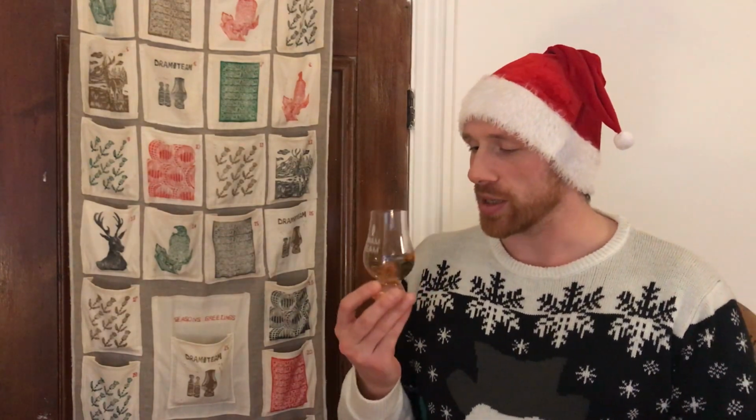So it comes from that unusual still, but it's quite simple in that it's only one style of new make and it's unpeated. It's very light and fragrant, a lot of fresh notes to it, fresh fruits and kind of hay. And the other reason I think this is interesting is the Madeira cask finish. I don't know the details of how long it's finished, but I do know that I really love a good fortified wine finish on a whiskey. It really enhances the fruit flavours in this one, and I believe, let's taste it.